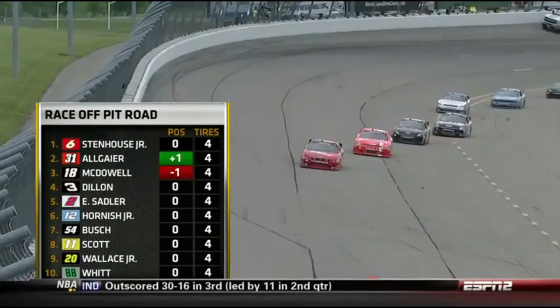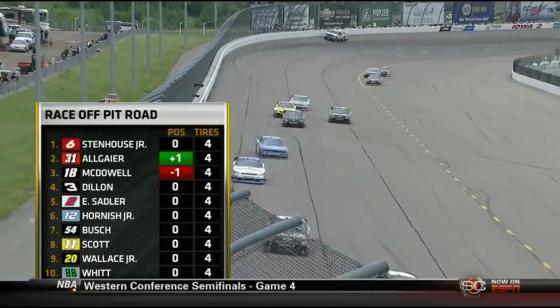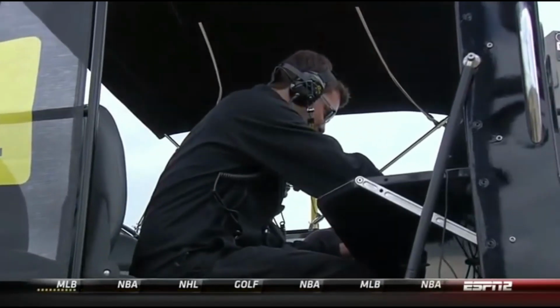Was waiting to see if Sadler dropped the clutch there and got that scoring line like you can so often do out of that first pit stall. Stenhouse Jr., Allgaier, McDowell, Dillon, and Sadler will be the top 5 for the restart. Their tires for the first time after this round of pit stops.